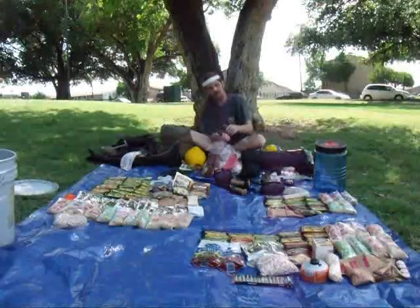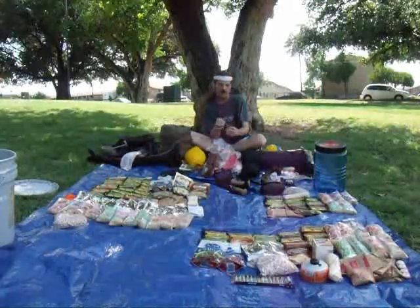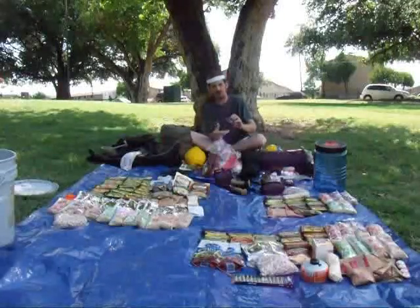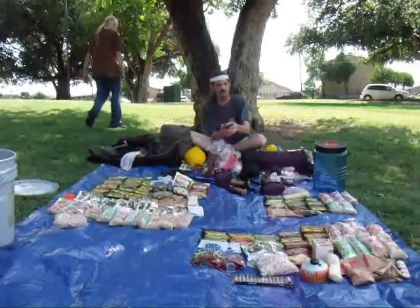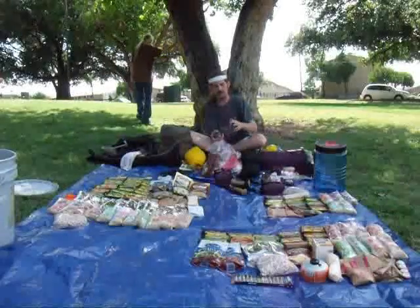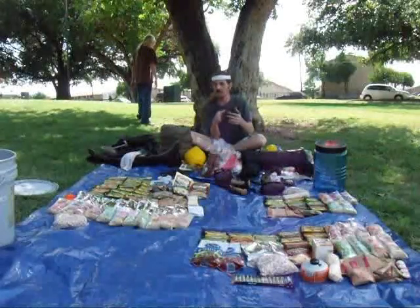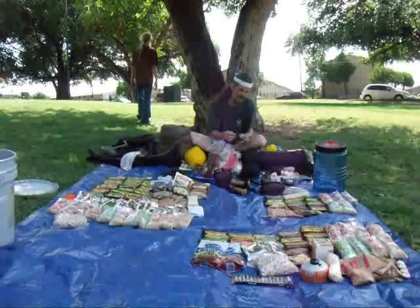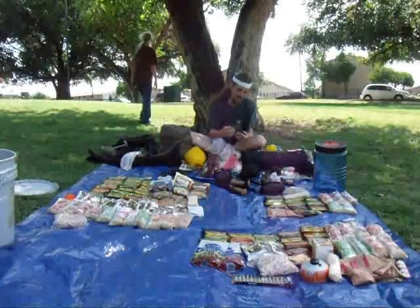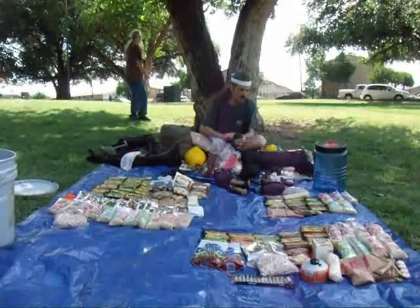Got a compass here in case navigation gets tricky, or if I get off trail or something. I can use this in conjunction with my map or trail atlas to get my bearings and find out where I need to be headed and where I'm at. So let's see here now. What else?